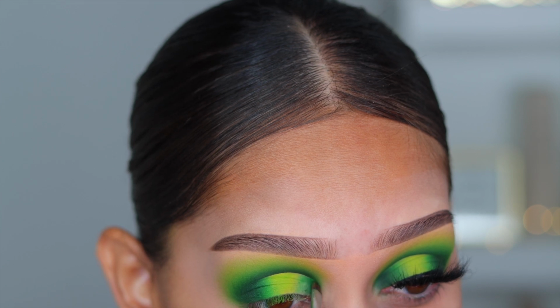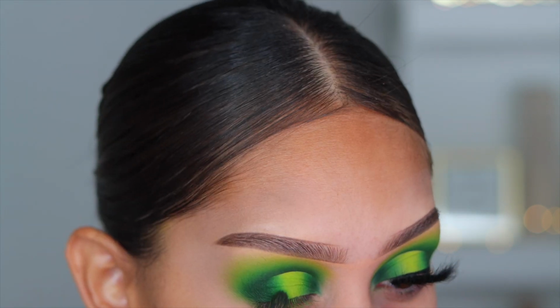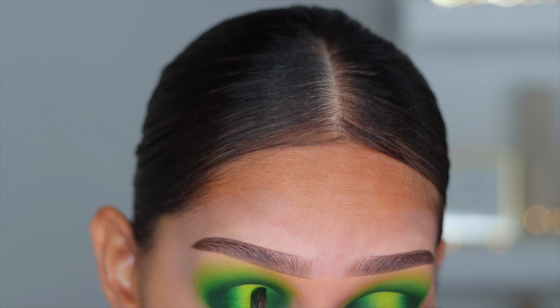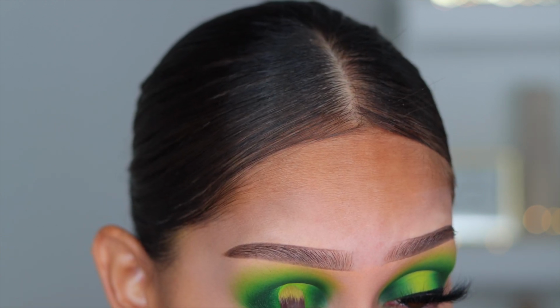It's a lot of blending, applying color, and then trying to mesh them all together, and then you start to lose pigment, so you go back in with each shade. But yeah, and then of course you want that spotlight to really pop, so you go back in with a little bit of the shade Key Lime.